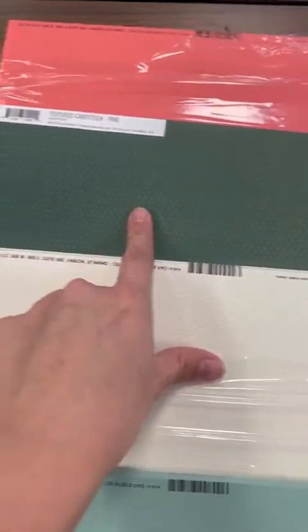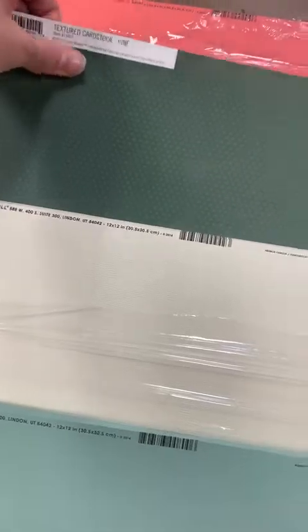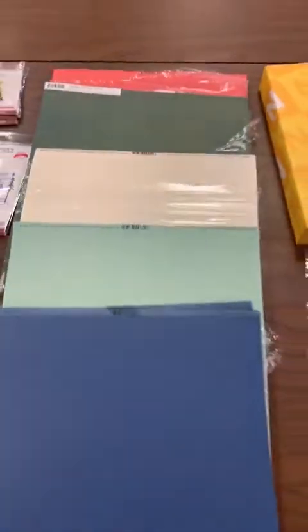And then Simple Stories we got back in. I love their solids that they do. They're solid on one side and dot on the other. And this is their pine color. Perfect for Christmas.